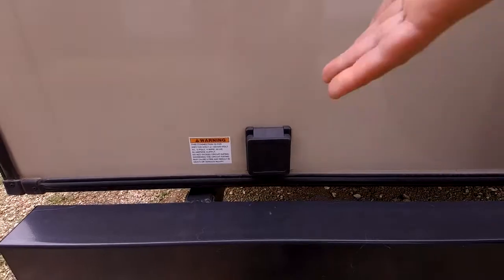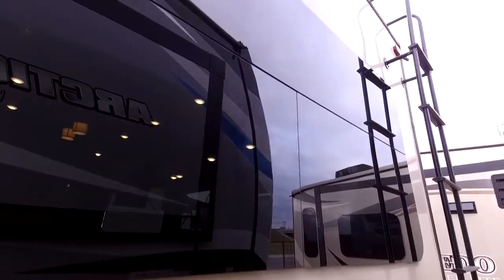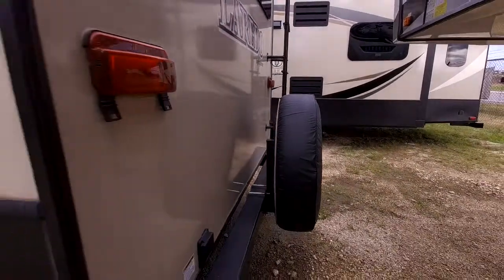Of course, this RV is 50 amp service, so this is your main power plug, conveniently located on the back. This RV is also prepped for a backup camera if you would like to get one. Backup cameras can save lives. And your spare tire is also conveniently located on the back as well in case you ever need it.